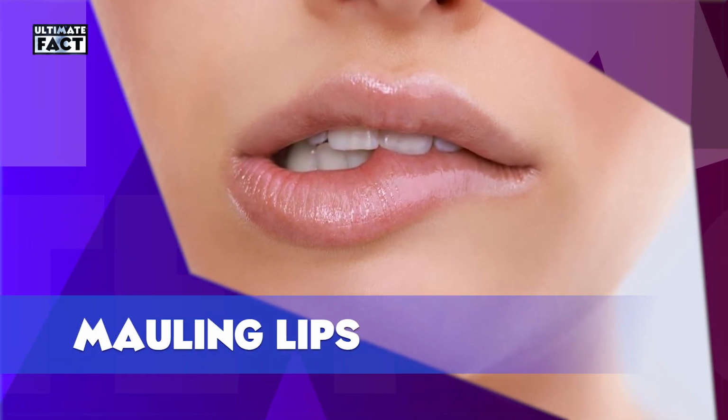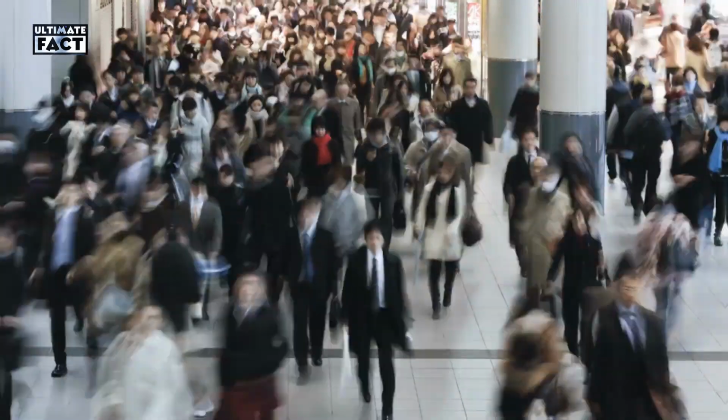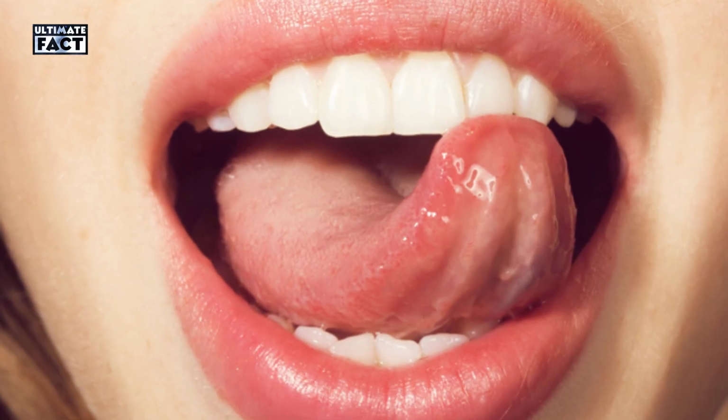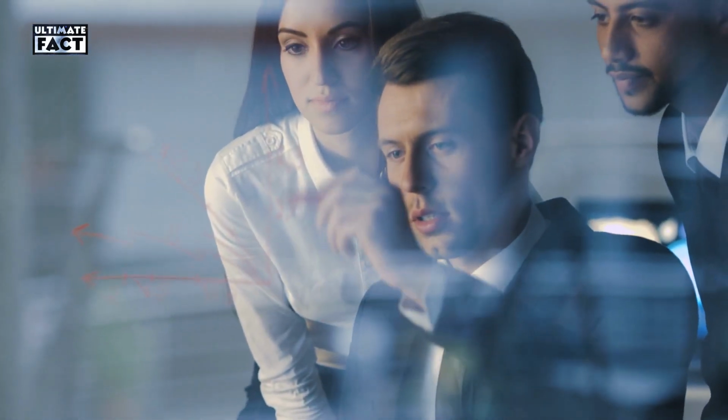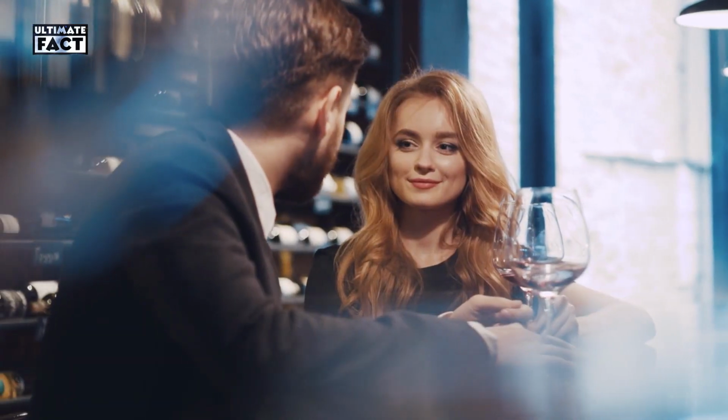Mauling lips. Some people become suddenly preoccupied with their lips while lying. They might gnaw at their lips until they draw blood, or lick them so often that they get tongue burn. Like rapid eye blinking, biting or licking of the lips can signal an increase in brain activity, which is necessary to telling a convincing lie. Once more, the key is to determine whether a person is a regular lip muncher or whether they reserve that behavior for special occasions requiring a lie.